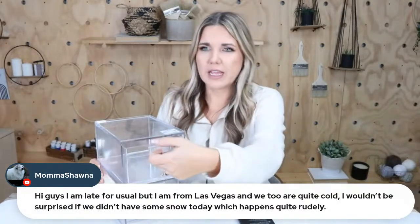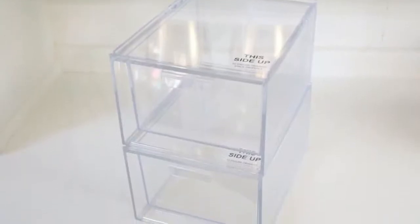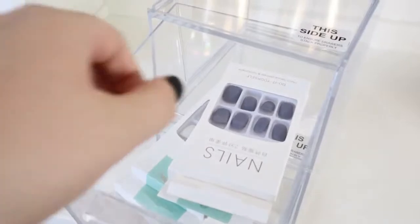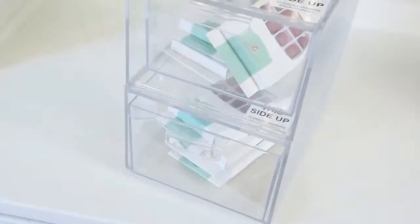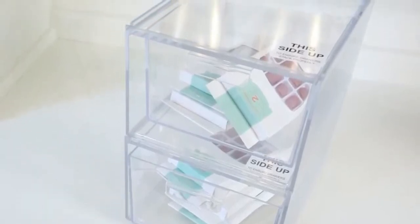If you open it up like this, you could see that there's a clear drawer on the top and a clear drawer on the bottom. I love these for makeup. I love them for nail polish. Anything that I need to see what's inside, these are great. They also stack, so you can put two on top of each other. If you wanted to double up and get four of these, you could stack them all the way up.